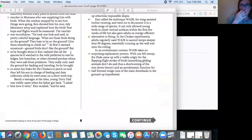Ken called the technique WARE, for wing-assisted incline running, and went on to document it in a wide range of species. It not only allowed young birds to climb vertical surfaces within the first few weeks of life, but also gave adults an energy-efficient alternative to flying. In the experiment, adults regularly used WARE to ascend ramps steeper than 90 degrees, essentially running up the wall and onto the ceiling. Ken called his new technique WARE. Older birds could go up even steeper than 90 degrees. It's a cool fun fact, I guess.